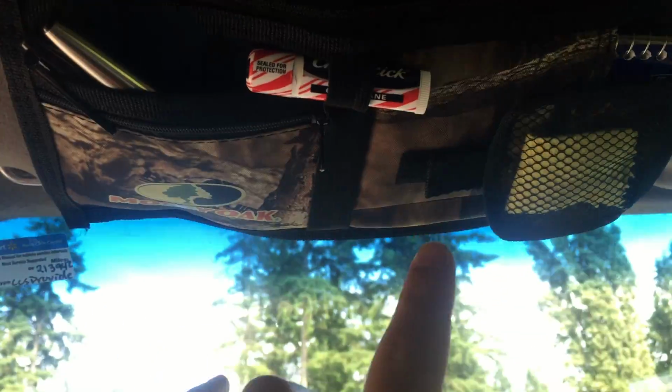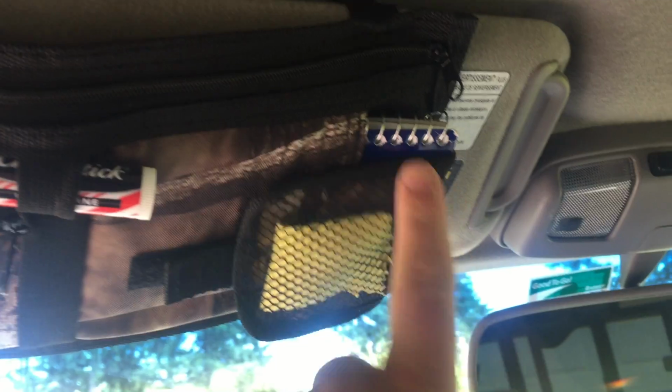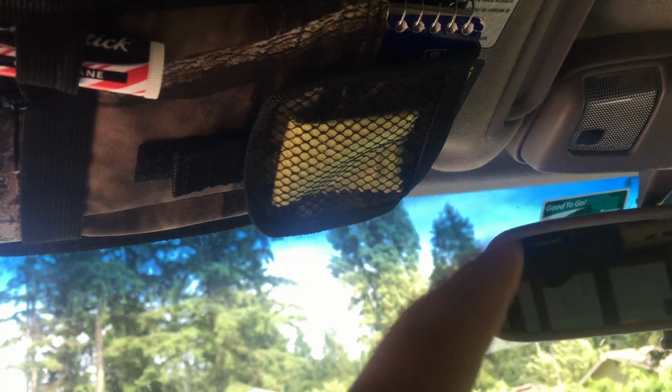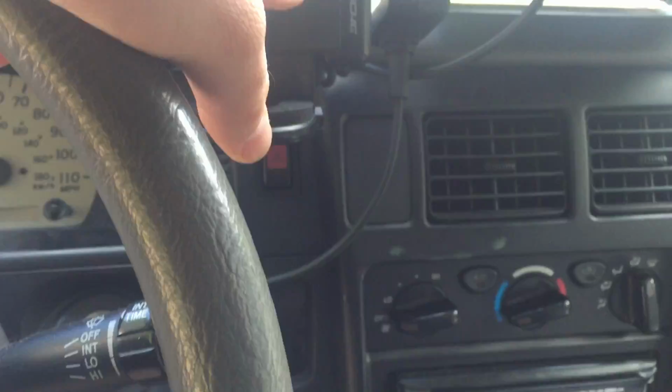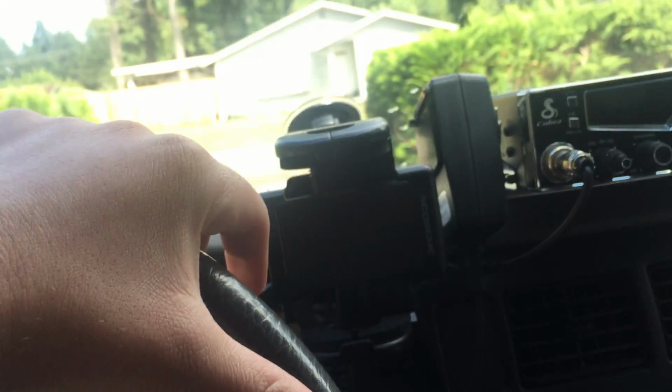And then up here, this is probably poor quality shooting right now, but this is just a visor accessory thing, you know, some chapstick and a couple Sharpies, a notepad in case you ever need to take notes real quick or whatever, and then a microfiber cloth for keeping my sunglasses and my phone screen clean. Pretty big about that. I don't like my phone screen being dirty. And then right here, this is just a Scosche, however you say that. It's just a cell phone mount for listening to Pandora and whatever.